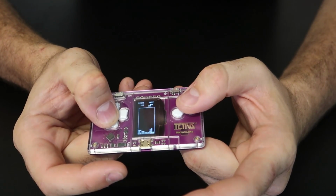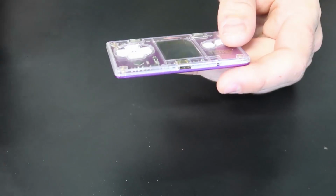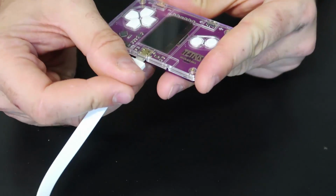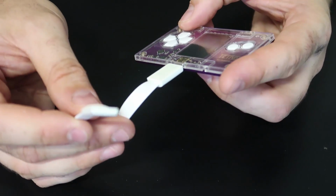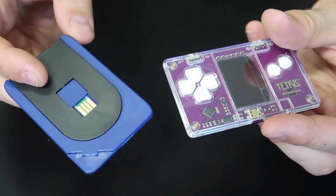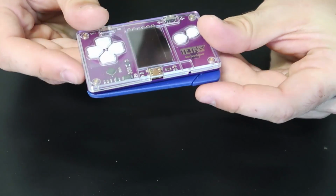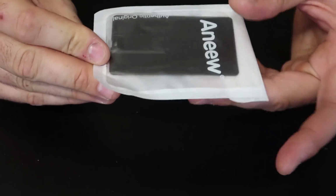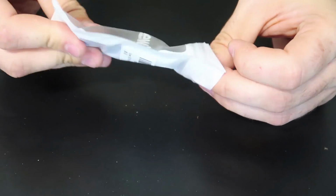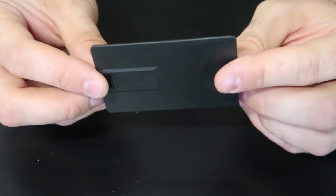I can't believe it. Credit card size Tetris. This is my favorite right here. And guess what? It actually comes with a charging cord. So I guess you'd plug it in like this and plug it into your computer and charge it up. Or you can use your credit card size cable to charge up your cell phone, so it goes together into your wallet. Perfect. How often did you need a last minute USB? Well, guess what? You don't have to worry about putting it on your keychain or something. Put it in your wallet.